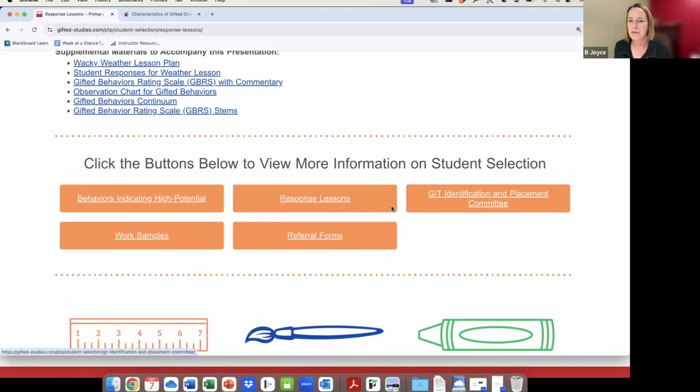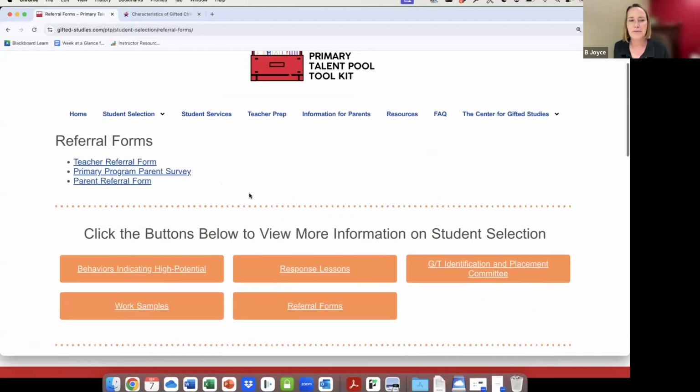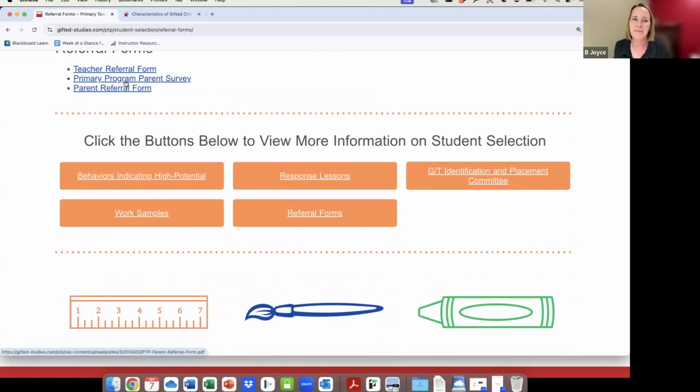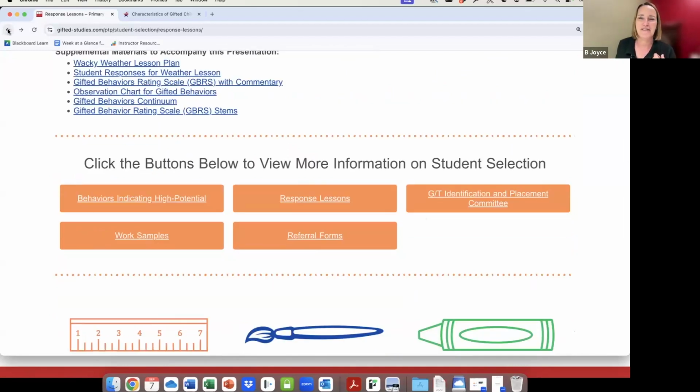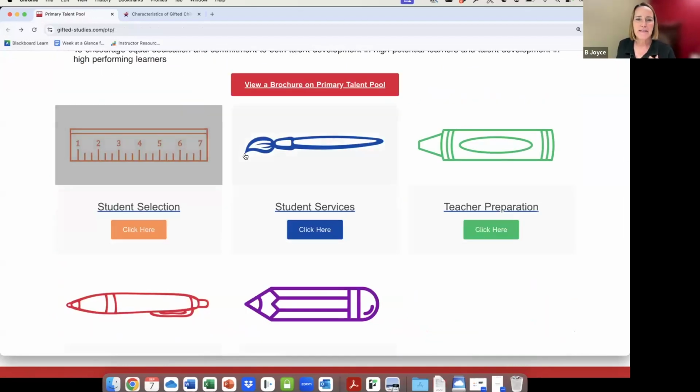And then we have some other things with your GT placement committees. Here are the work samples I mentioned and the referral forms. So if you need help getting a referral form done, it's done for you. It could have been done with AI, but we used our brains and did it ourselves. So you could still do it that way. Let's see, we'll go back a couple pages.